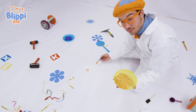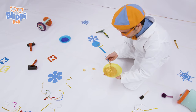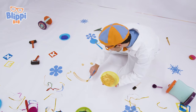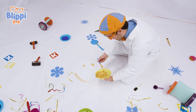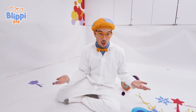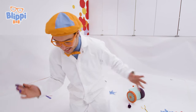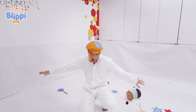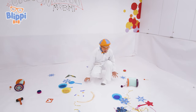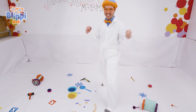One eye, two eyes, and a really big smile. Whoa! He's so happy. Since we can paint all over this room, let's see how much we can cover and paint. Okay, I'm gonna paint all over the room. It's gonna be so fun. Okay, I think I'm gonna need two rollers and a lot of paint. Let's go.